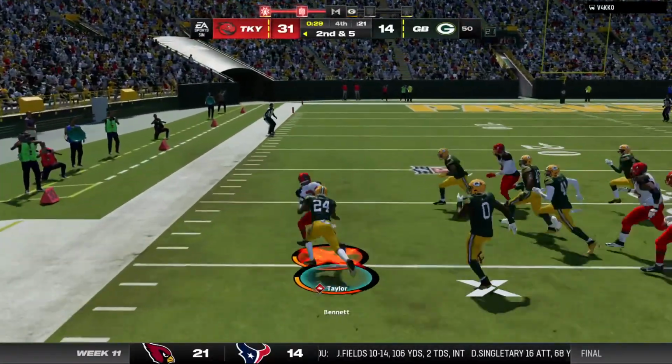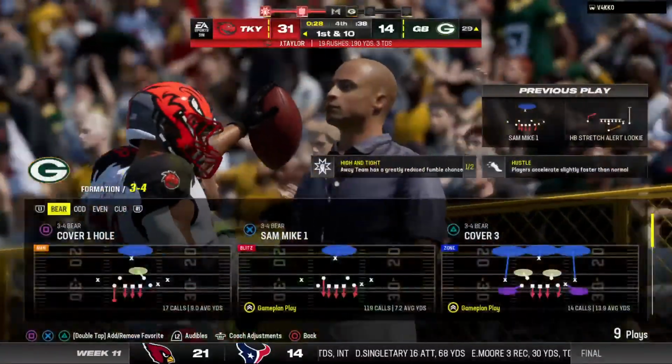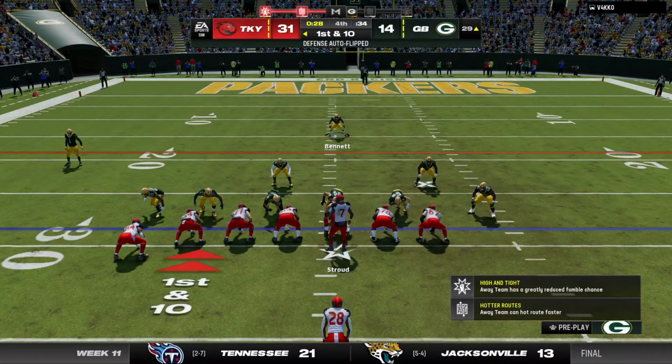Like, he cannot outrun Bennett. He's not faster than Bennett. But not before he's inside the 30. Such bull crap.